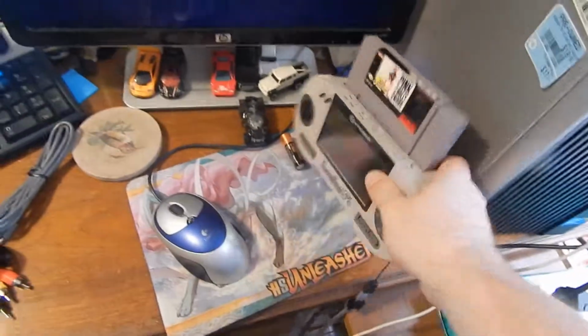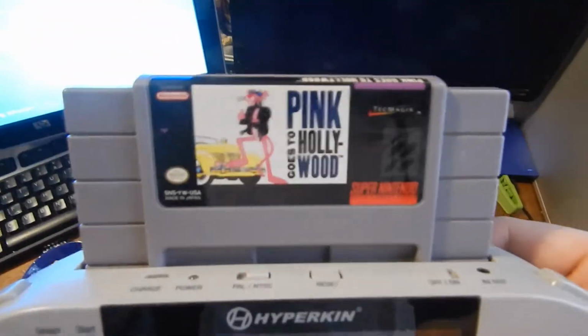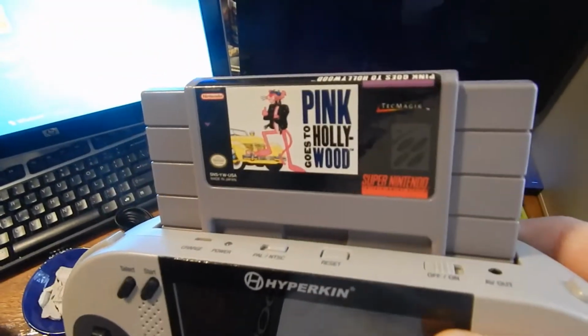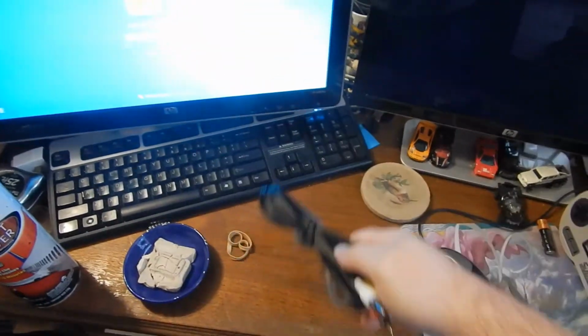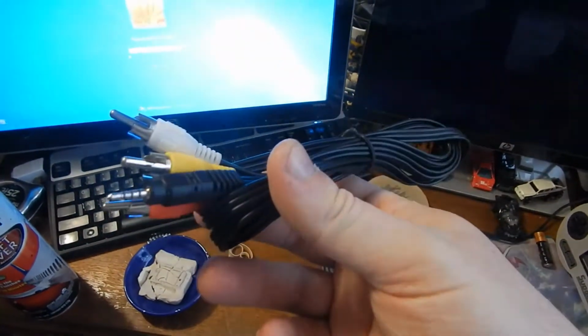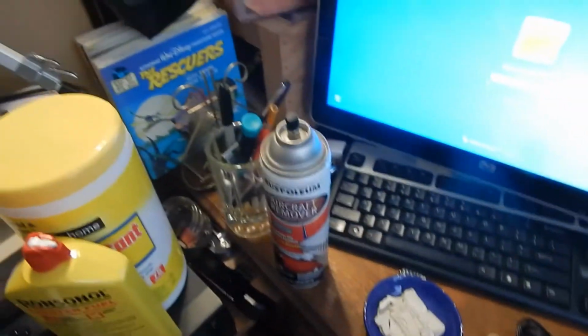This is relatively new, so that's why I haven't really done much with it. That's a new game I picked up recently. Found it at an antique store nearby for $3, so it wasn't too bad. It was one I didn't have. Got the cords for it, the charger, and the AV hookup. And then I got my chair, which hasn't changed.